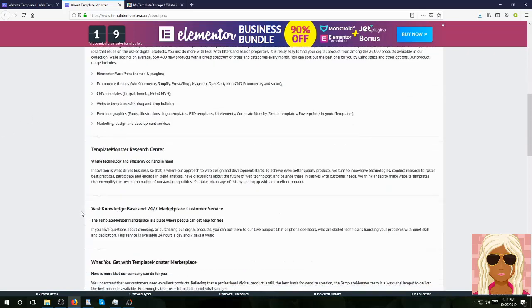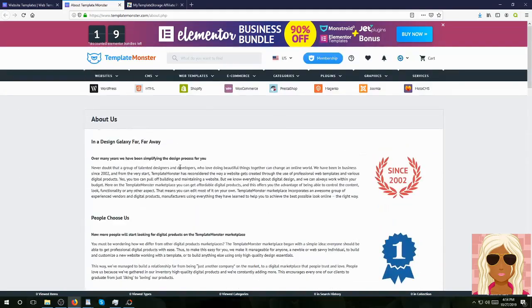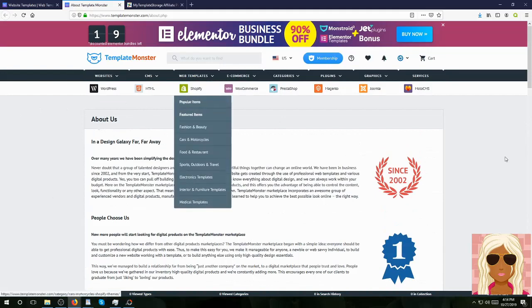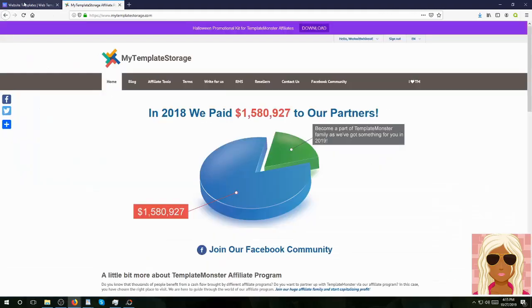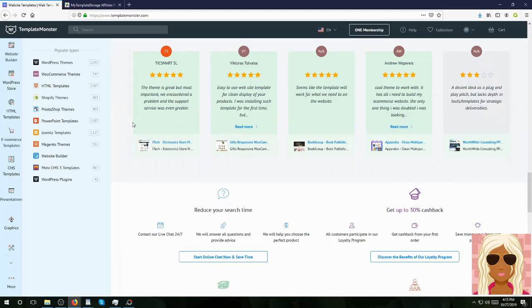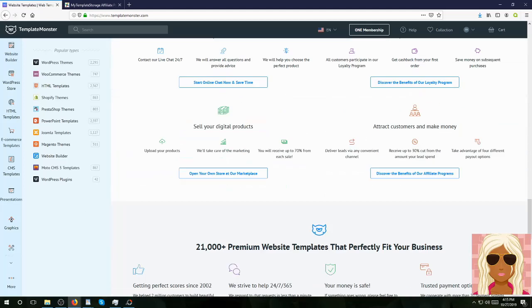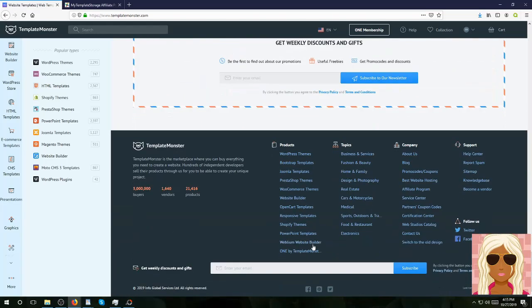Okay, so as we've seen what they're about, you can also read what they're about in their about page. All you have to do is scroll down and look for the about in their company. Okay, so with that being said, we're going to jump into the affiliate part, but right now I want to show you just real quick the beginning of this website, how it looks.